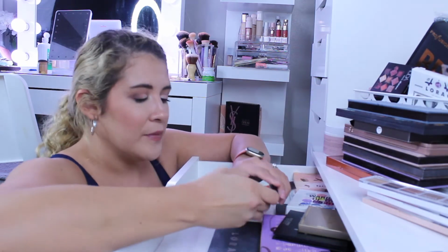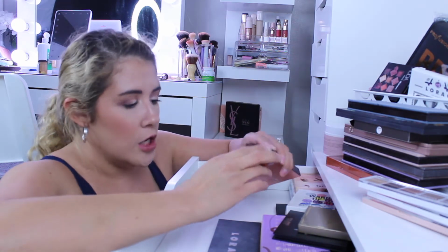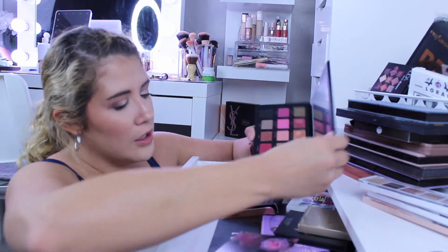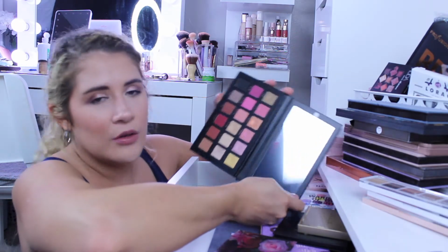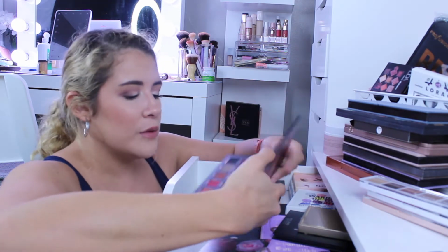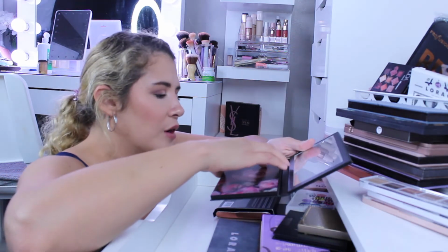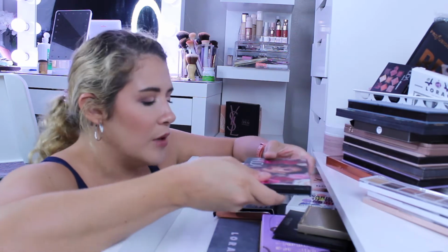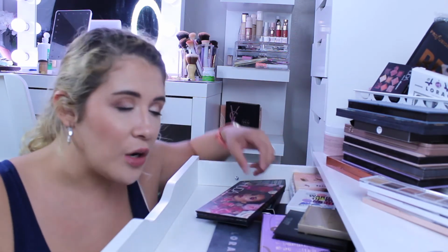Like this one is stunning. Oh, look at that. Look at the packaging. Look at how beautiful it is. And I feel like some of those shades are kind of in this. I think the only reason I would keep that other red one was because of that one red shade. But there are plenty of other palettes that I have that have a beautiful red shade in them, especially the Jeffree Star palette.